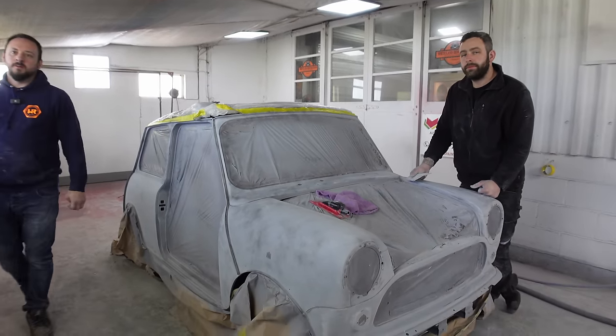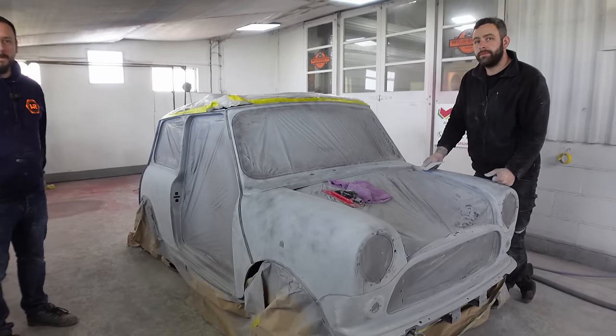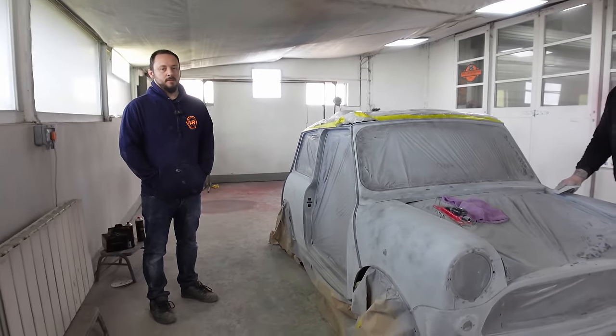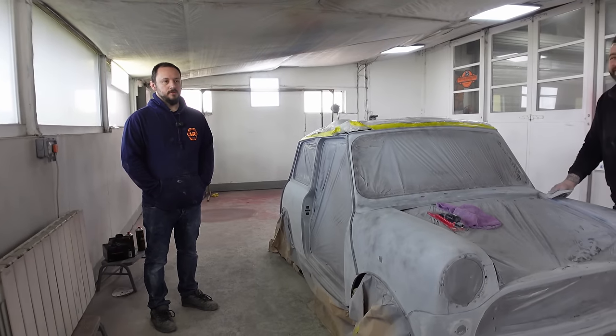When you're putting paint down, you only need to sand to 500. A lot of people think you have to do 1,000, 2,000. Depends on the colour. Well, you've got to have something to grip. Depends on the colour. Don't do it for silver.